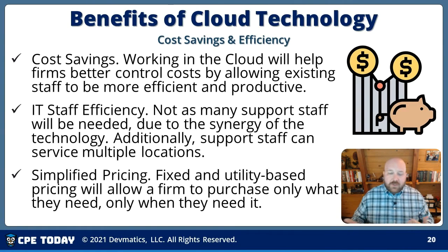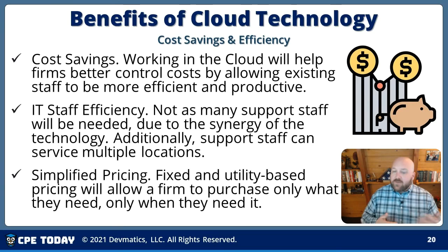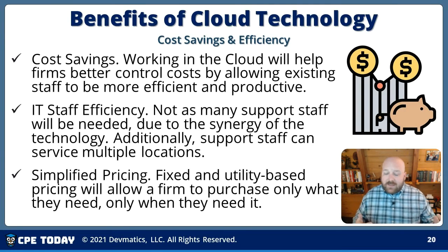Additionally, it also gives us the opportunity to trade CapEx for OpEx. Capital expenditure would be physically buying these things and having them on our balance sheet. When we utilize cloud services, we're typically never buying them, but rather it's a long-term operational lease. And so it is an income statement expense rather than a capital expenditure. And so depending on the nature of your organization and your finances, that might be better.